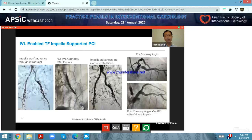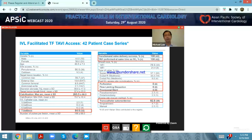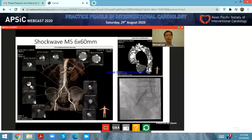As I mentioned, Shockwave for peripheral use is also helpful with large-bore catheter devices. This is a case where we used Shockwave on the iliofemoral artery to facilitate Impella-supported PCI. And Carlo Di Mario has shown beautifully that it is also possible to facilitate the transfemoral TAVI access procedure. And this is our case, where we see a thick calcium and a very small lumen iliofemoral artery.